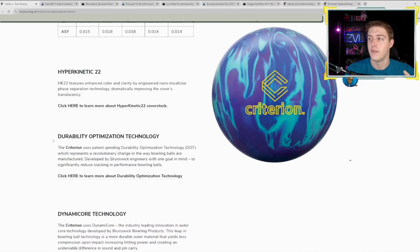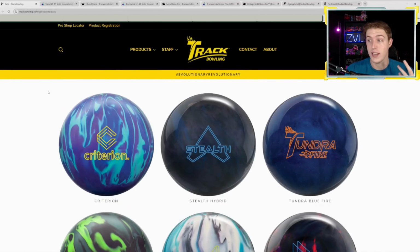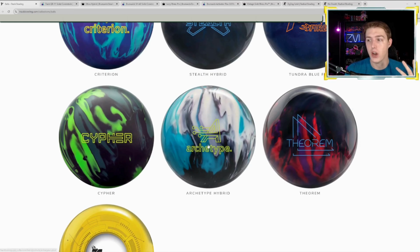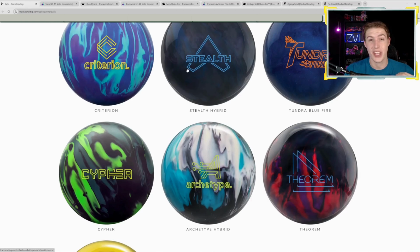But in general, this ball is going to be the brand new big strong ball from Track. If we look at their bowling balls right now, they don't have much in general. They do have the Archetype Hybrid, and they do have the Theorem still in. That Theorem will probably not go away for a long time. Archetype Hybrid, I'm guessing it's going to be on its last leg going forward. But then the Criterion is the new big asym. So outside of that, you're going to have to go all the way down to a Stealth Hybrid to get the next smooth, weaker ball from them. And then the Cypher after that.